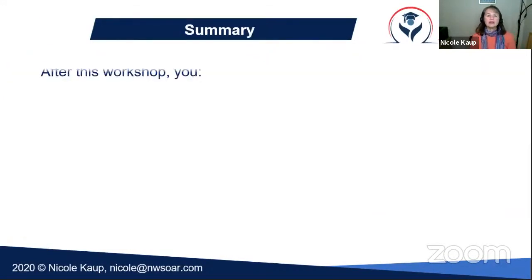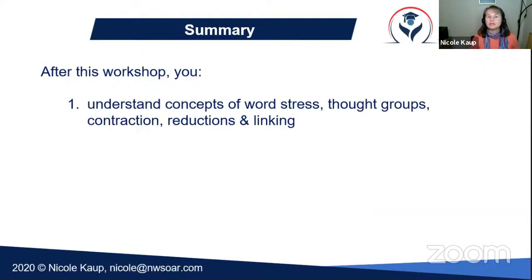And I think we're at the end. We are at the end. So after this workshop, hopefully you understand some of the concepts of rhythm and melody of your suprasegmentals, to use that word again, suprasegmentals. We talked about word stress and thought groups, contractions, reductions, and linking. There are more elements of rhythm and melody that we didn't talk about just for lack of time.